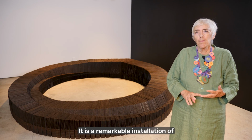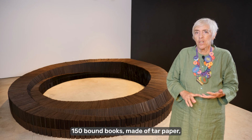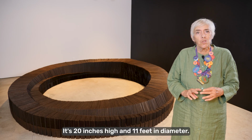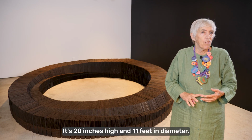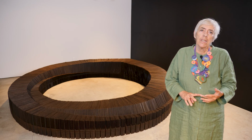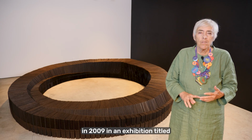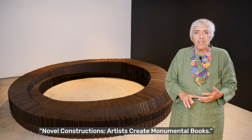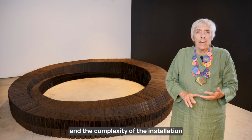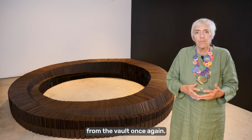It is a remarkable installation of 150 bound books made of tar paper, an industrial building material. It's 20 inches high and 11 feet in diameter. It was last exhibited at the museum in 2009 in an exhibition titled Novel Constructions: Artists Create Monumental Books. Because of its size and the complexity of the installation, it is wonderful to bring it out from the vault once again.